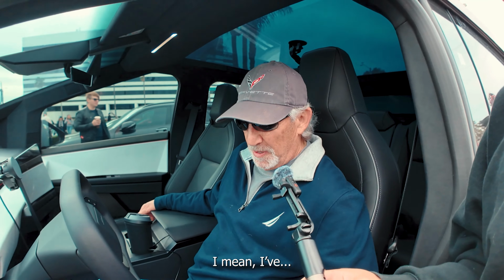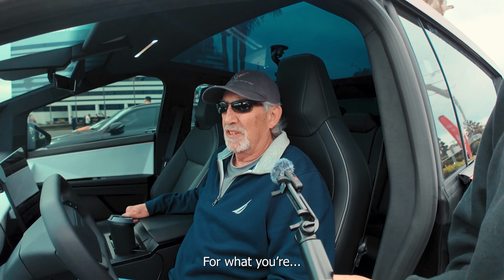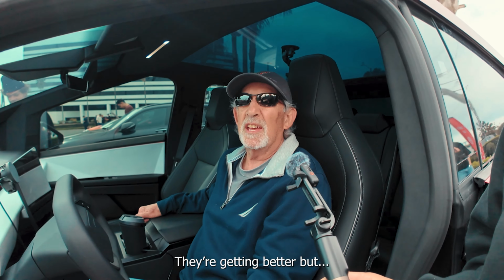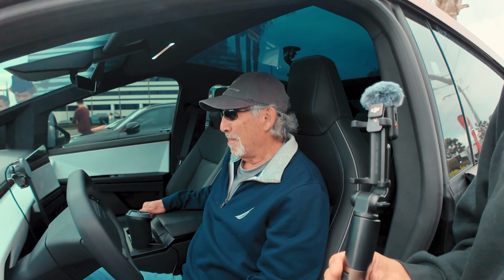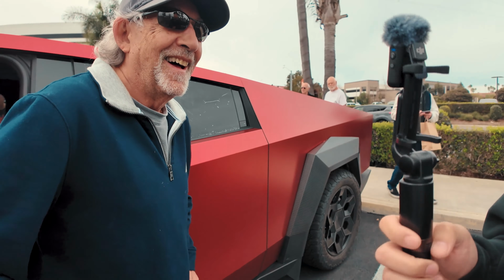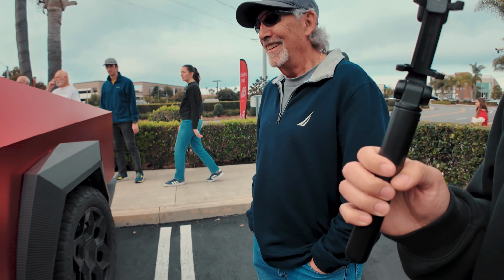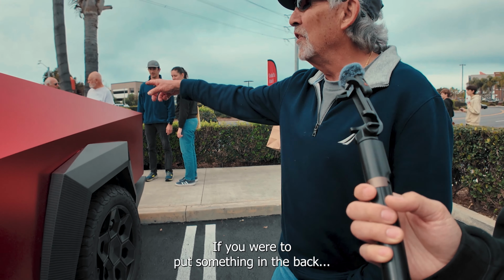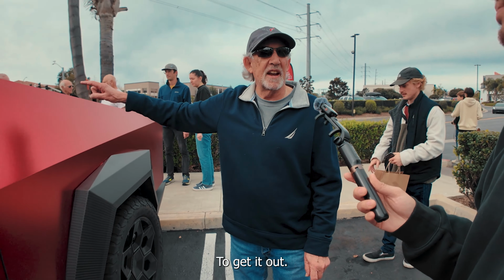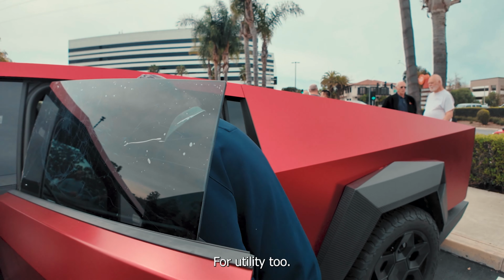But that's been the one gripe. I know people that have Teslas. The materials for what you're paying, the materials are marginal. They're getting better, but not the same as other trucks and other cars. You use it for LA truck life, like Home Depot runs and stuff like that? So not construction. Even with this, if you were to put something in the back, you'd literally have to get in it to get it out. But I see that you use it for utility too, right?